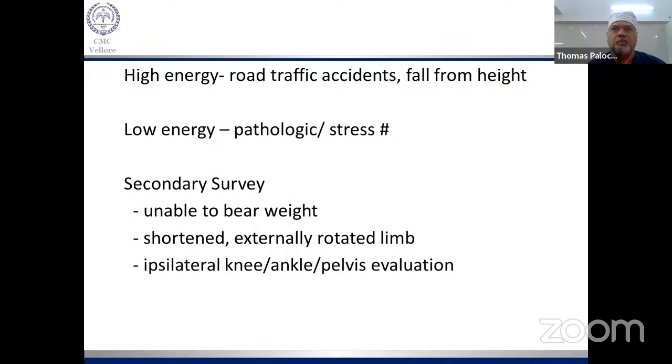Actually, there's a syndrome, the female athletic triad, where athletes who have osteoporosis and amenorrhea can have stress fractures. So you have to look out for them, and at least the literature says you have to look out for them in young female athletes.